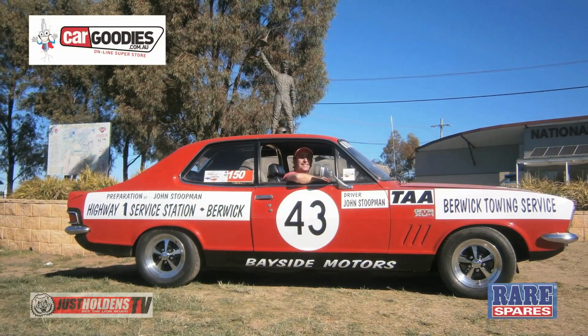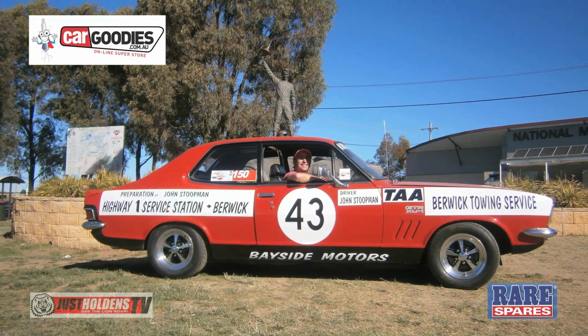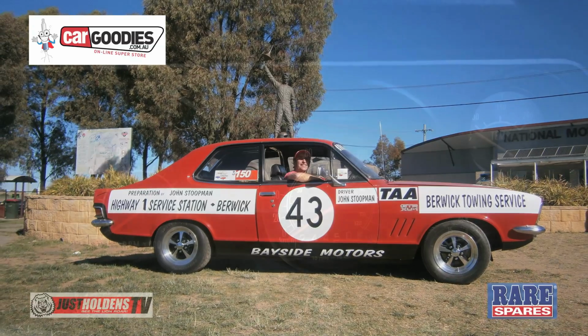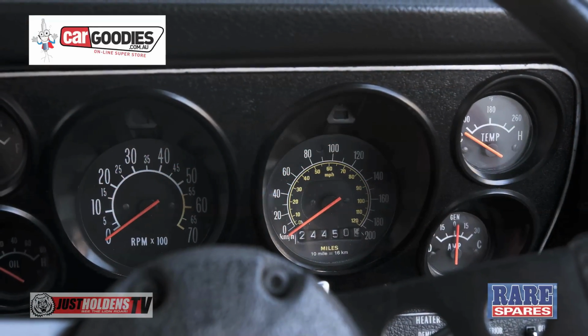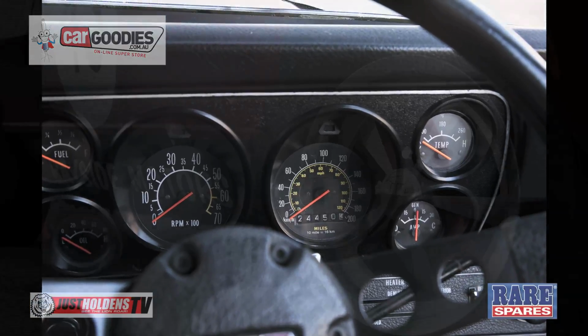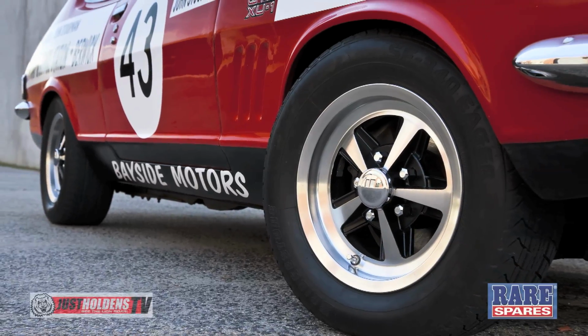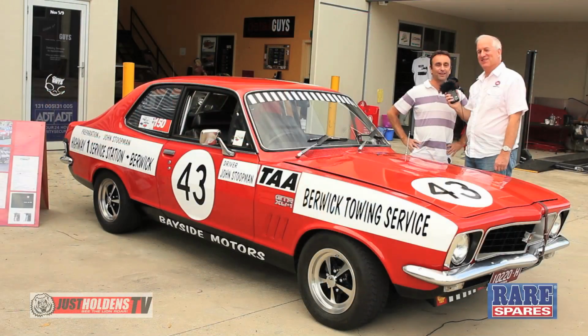Yeah, on race day, which was fantastic, with another 100 other XU1s, and all going at 20 miles an hour? Yeah, well, what was meant to be a parade lap at 60 k's turned into 180 k's down Conrod Straight, which was pretty thrilling. That's what they were made for? Yeah, absolutely. You've never seen 100 different XU1 owners with bigger smiles on that day.